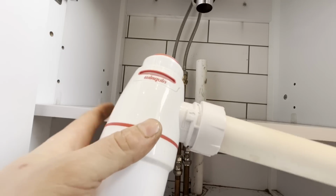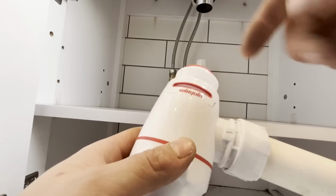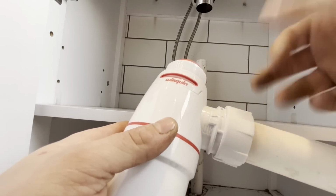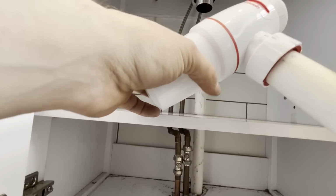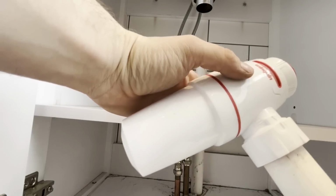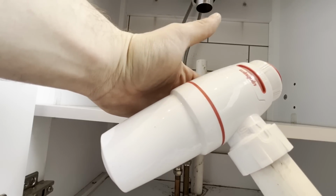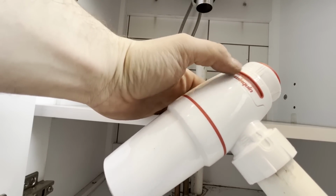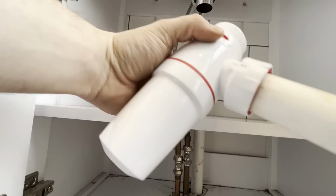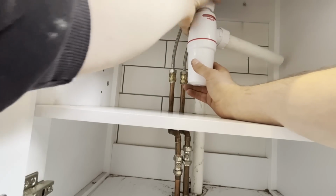Yeah, I really like these. It's Wirquin, do check them out. They also have an air system, a bit like an anti-vac, so it lets air in but doesn't let the smells and the water back out. Really good bit of kit. They do loads of different kinds of traps and waste fittings, a bit like McAlpine. I think they're pretty much on par with McAlpine traps. So just get this in here.